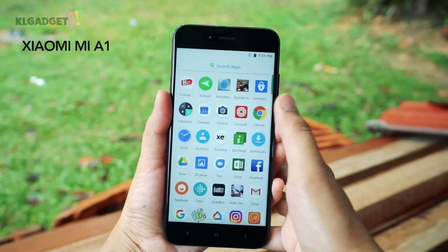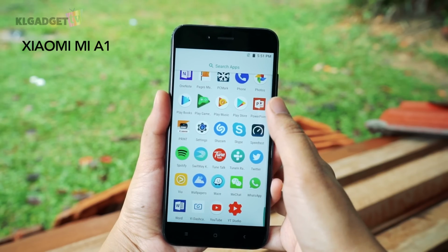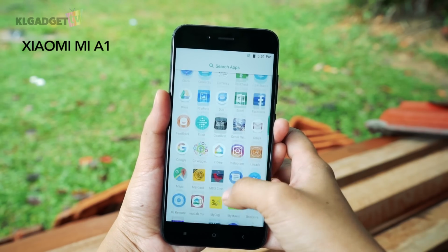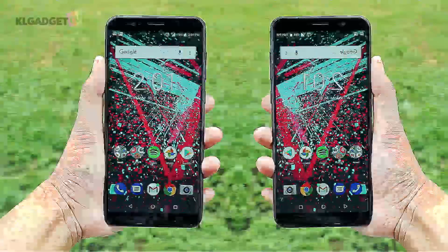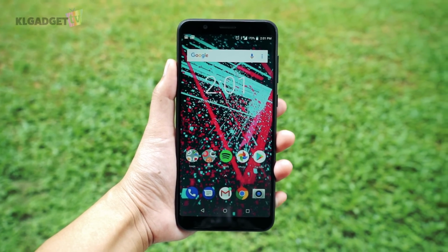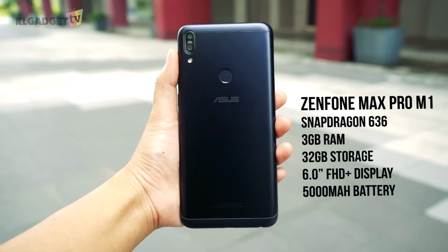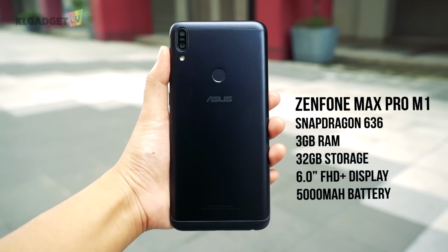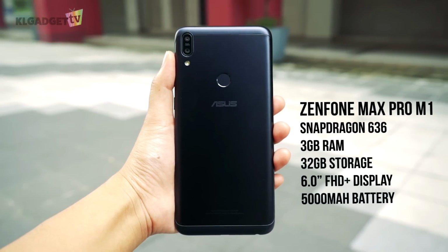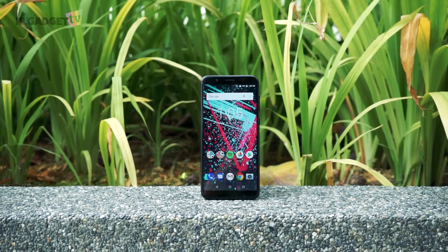A pure Android experience has proven to be successful on a number of smartphones, and ASUS is now beginning to explore that market with one killer mid-range smartphone. The ZenFone Max Pro M1 is what the company calls it, a gaming phone that doesn't break the bank. It runs pure Android Oreo 8.1 and has got a powerful Snapdragon 636 processor and a 5000 mAh battery inside. But is this a deal that's too good to be true? Time to find out.